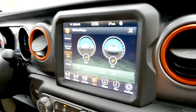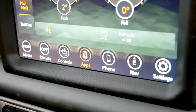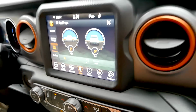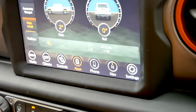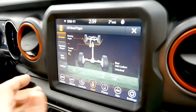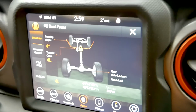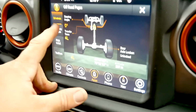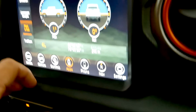So here's off-road pages. So first screen here, you have an inclinometer, but then you also have your altitude and your actual GPS coordinates. Oh, there's a big hole right there. So that's pretty cool. I mean, it hasn't actually found our GPS coordinates yet, but it will. Now we can go over and see drivetrain. This will show you what you have engaged. So we're in four low, shows you your steering angle, and it shows you whether you're locked or not. We are not locked.